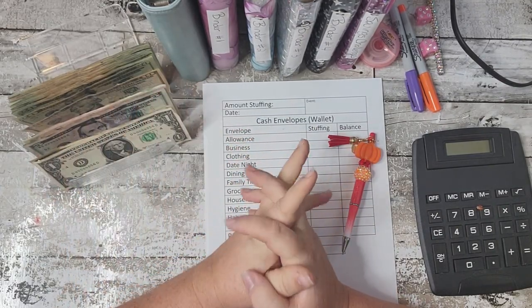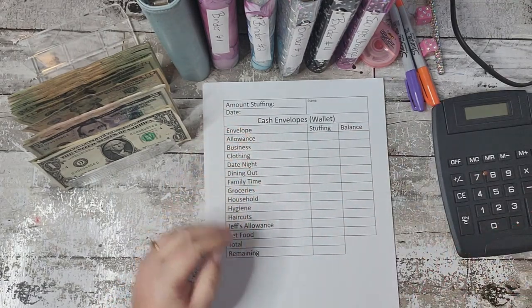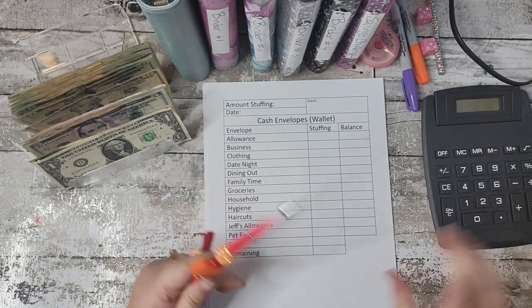Must have a mouse in my pocket. Okay, so, ladybug scared me. Get off of there.